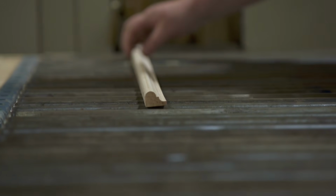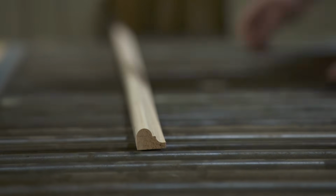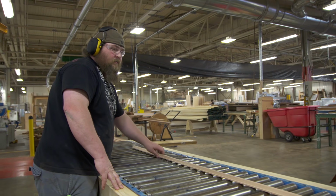So you guys can see, that's a custom molding that you can't buy off the shelf. We make these here, we copy old historic moldings. This is one we use all the time. It's called a Bull and Cove. Well, even if you could buy this profile off the shelf, you can't buy it in mahogany.